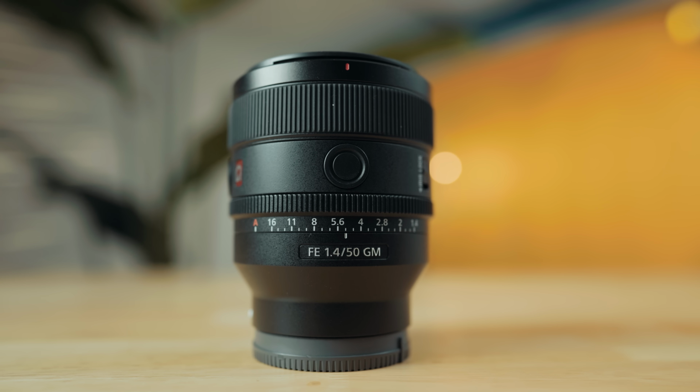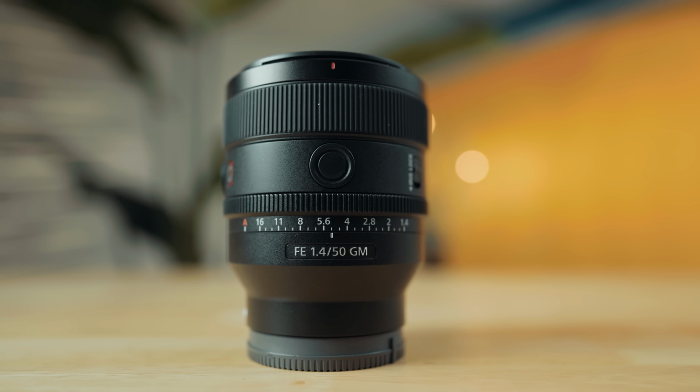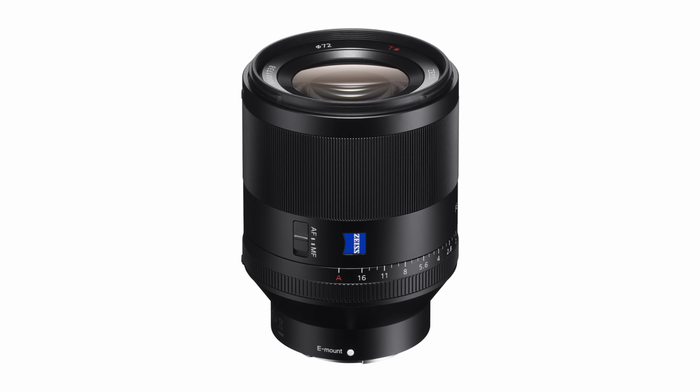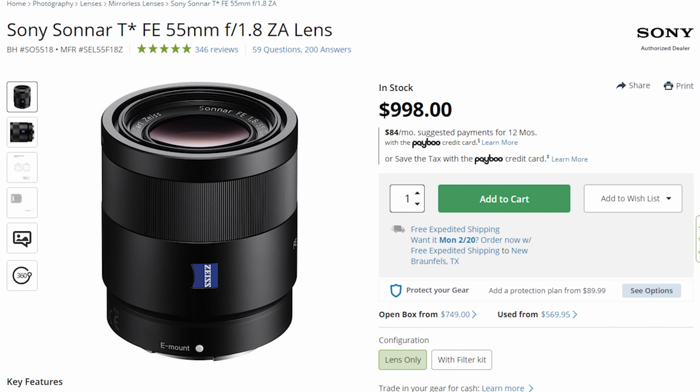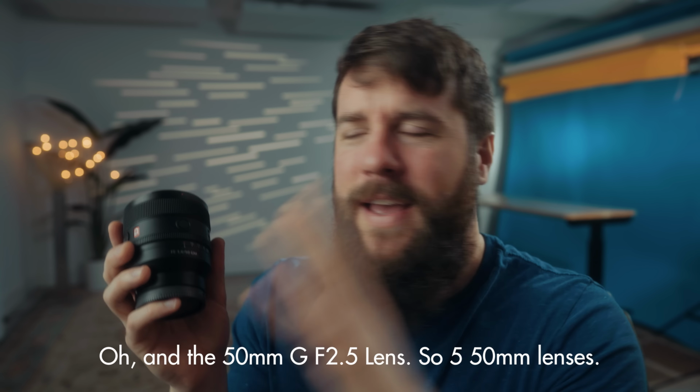This is the new 50mm f1.4 GM, and while I realize that this is the third 50mm lens that they sell, if you factor in the 50mm f1.2 and the older Zeiss 50mm f1.4, and now this version, and heck, let's throw in the 55mm 1.8 also, so that's 4 lenses at roughly the 50mm focal length. But I have to say, this 50mm f1.4 is my favorite.